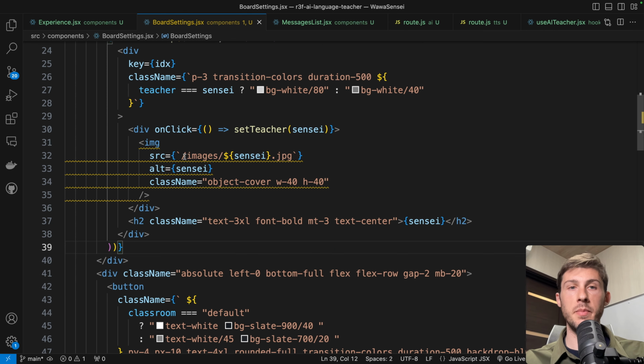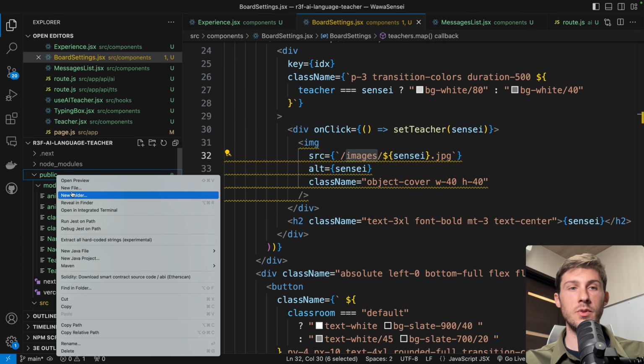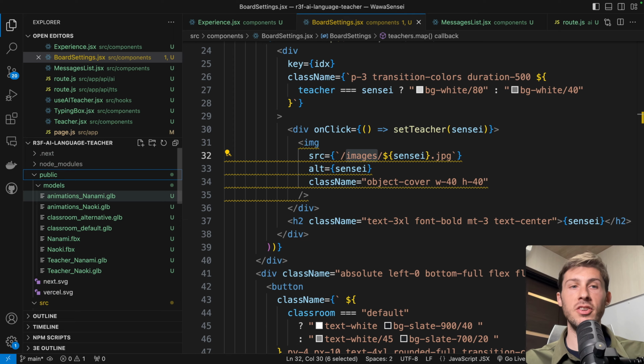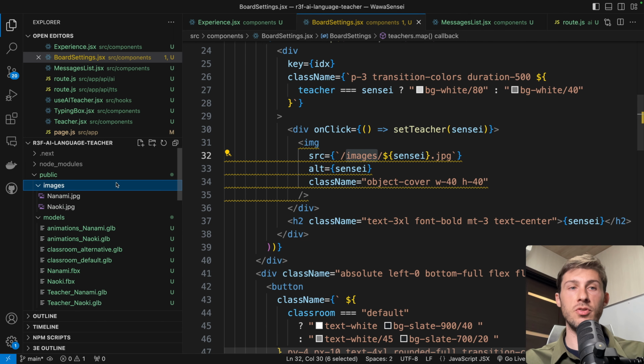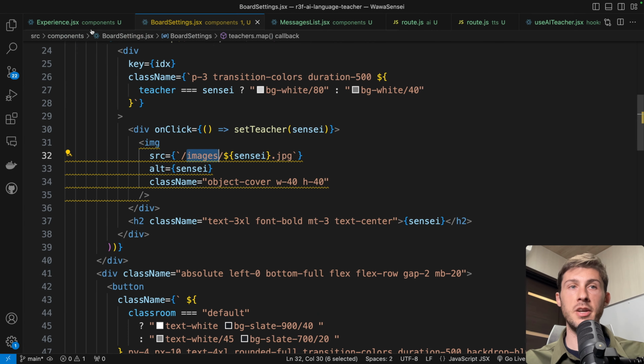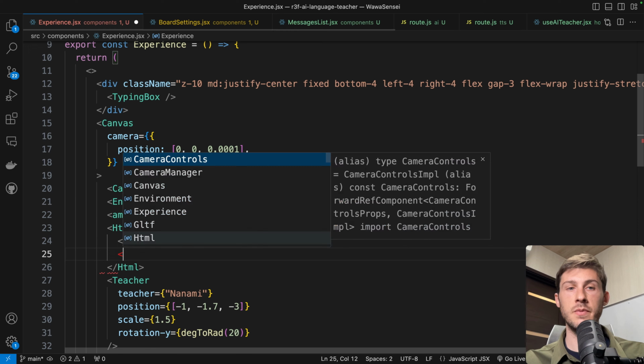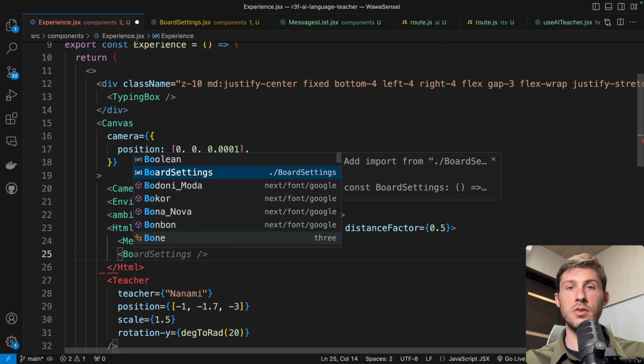First, we need to add the pictures of our teachers. So we need, inside the public folder here, to create a new one named images and drop the beautiful pictures of our Sensei here. Now we are fine. We should go to experience and, next to message lists, add our board settings component.